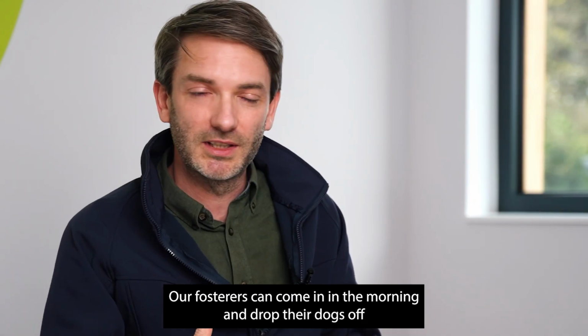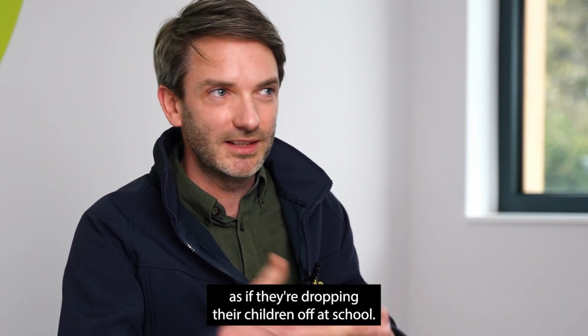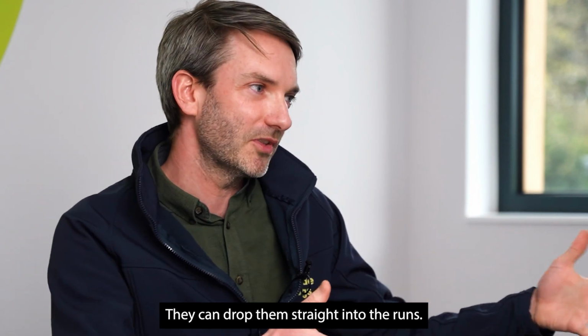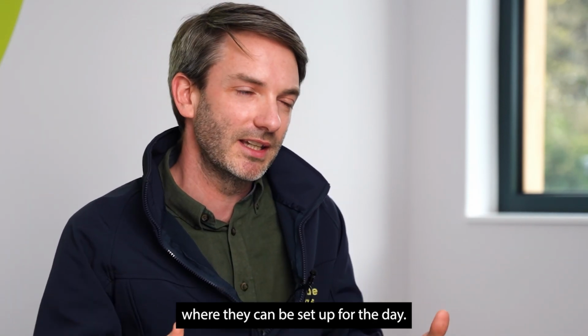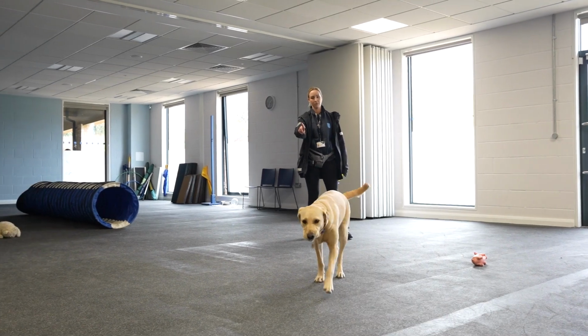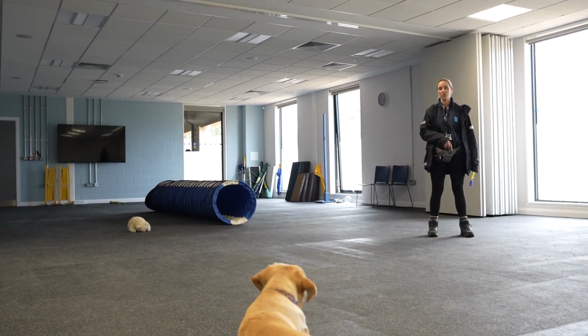Our fosterers can come in the morning and drop their dogs off as if they're dropping their children off at school. They can drop them straight into the runs, and then they come into their dog care rooms where they can be set up for the day. A guide dog walks over and sits on a mat in a training room.